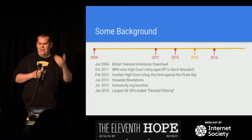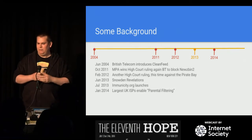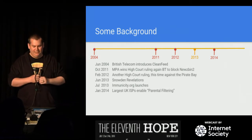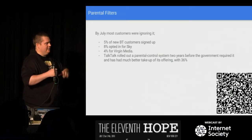They didn't think maybe we should educate parents or suggest things like having the family computer in the living room or something like that. No, it's much easier to have state-level mandated ISP centralized censorship. I'm going to jump ahead a little bit to July of 2014, and then I'll jump back again.